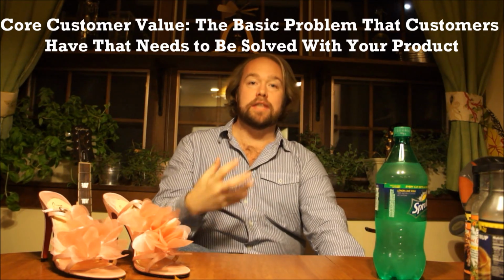Today we're going to talk about the complexity of products and the different kinds of products that are out there that companies can make and sell. When you're coming up with a product, you have to realize there is a core customer value that the product must satisfy.